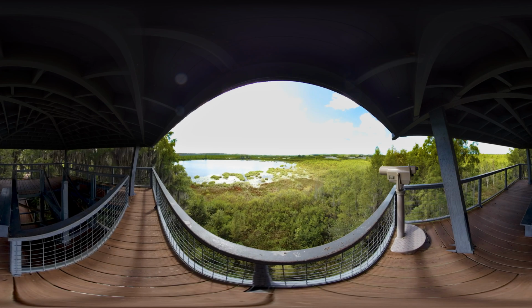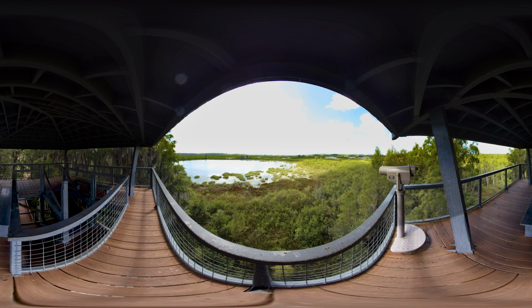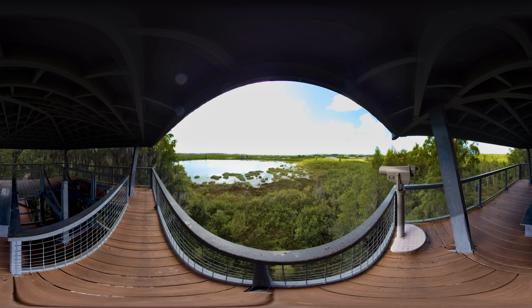More than 600 plant species have been identified on the refuge, including water lilies, bladderwort, a type of carnivorous plant, and a variety of trees and grasses. Okefenokee is also home to 49 different animal species, 64 species of reptiles, 39 species of fish, and 233 species of birds, including the endangered red-cockaded woodpecker.